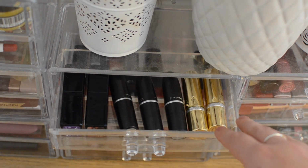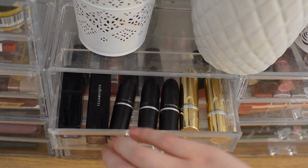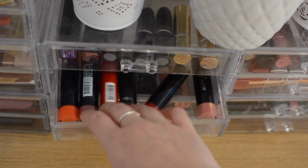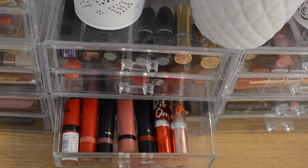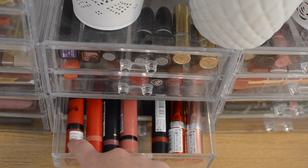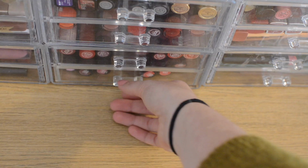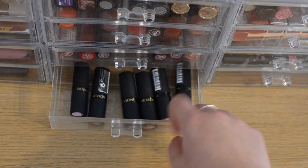In the top here is more premium lipsticks. So I've got Elizabeth Arden, MAC and Illamasqua. This is sort of my Rimmel drawer. I used to love the Rimmel Kate Moss lipsticks, but I really like these ones now, which are the one ranges. Speaking of Rimmel Kate Moss, there she is. These are a few more drugstore lipsticks, which I love. And then in the bottom drawer are some Revlon lipsticks, which I'm currently testing.